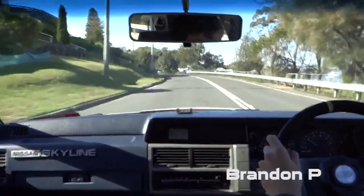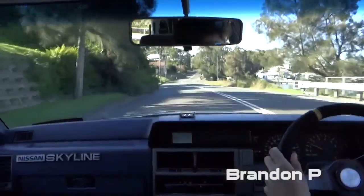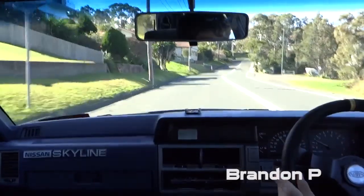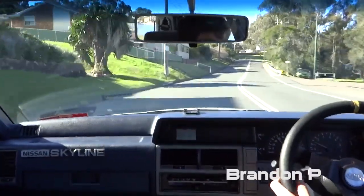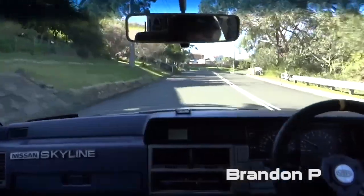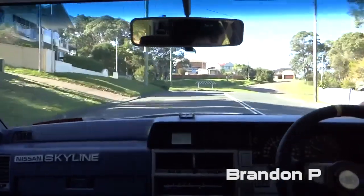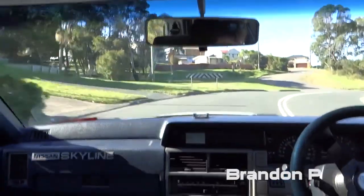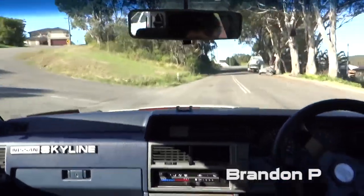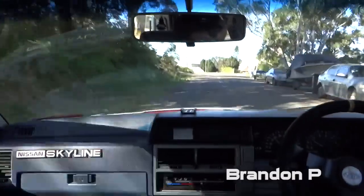Mum used to have one of these when I was a kid. It used to be the family car, not this exact car, but the lower trim level of the GXE. The aircon didn't work for long, just ran out of gas. But Mum said that they're ice cold, and I have to take her word for it because I've been in a lot of R31s and I've driven a lot of R31s, but I've never driven any Skyline at all with a working air conditioner.